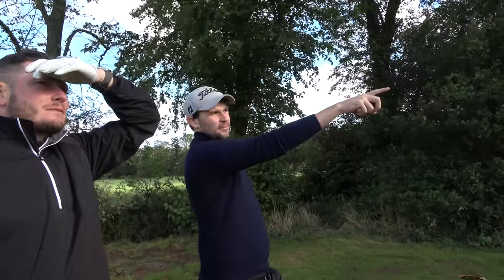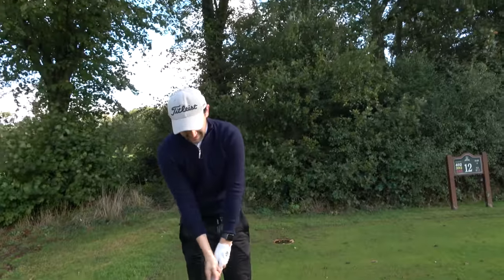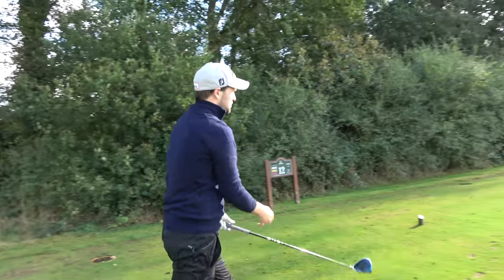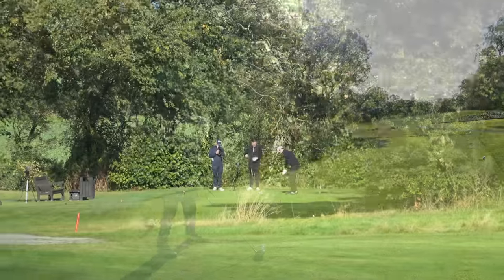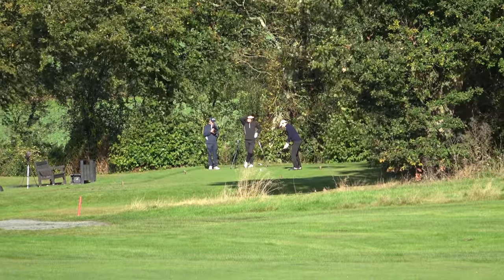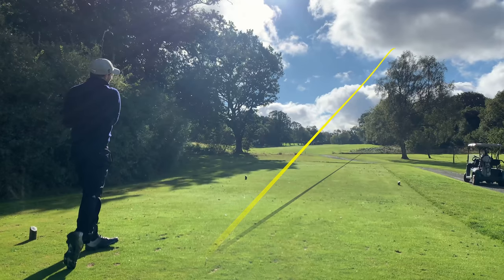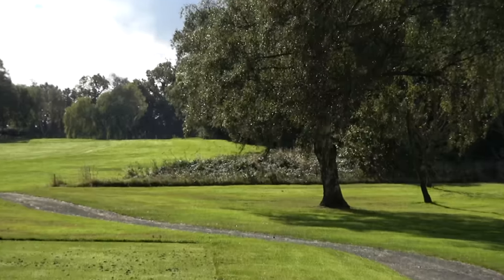Can you see the V tree? Yep. That's your line. Okay. V tree is the line. Driver? Yeah. Got to be, Bernie. Started it way right. Please turn over. Go right then. Please turn over.